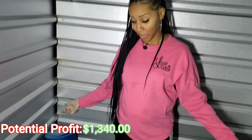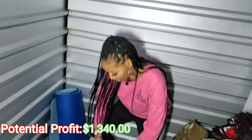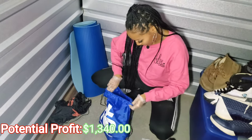We're forgetting one thing. What did we forget? The blue bag. How could I forget the blue bag? Pregnancy on my brain, y'all. Let's see. What is in this blue bag? Oh, it's heavy. Not heavy, but it has a little weight to it.